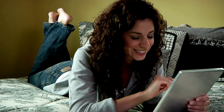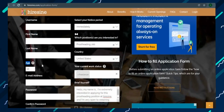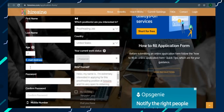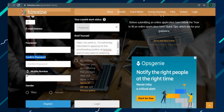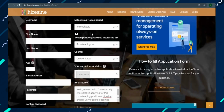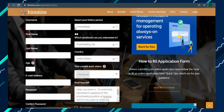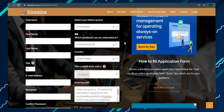Alright, let's get back to the tutorial. They're asking you to log in your first and last name, age, and email address right here. They ask you for your login password and ask you to confirm it. In the next section, make sure that you choose the right way, because you'll be chosen within 24 hours. If you do it that way, once that happens, you can immediately begin working on the jobs listed here and you can start earning money.